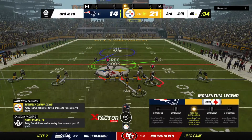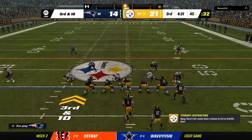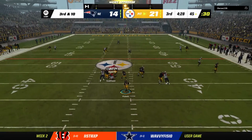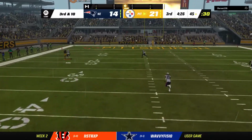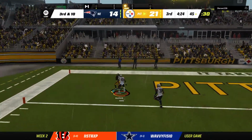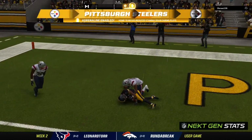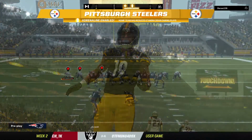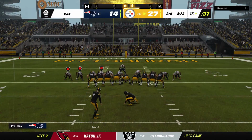So now 3rd and 10. A big play to start the drive, but nothing since. Off play action, Pickett. Oh, he's going to go for it all. And caught in the end zone. Touchdown, Steelers. Extra point now by Boswell.